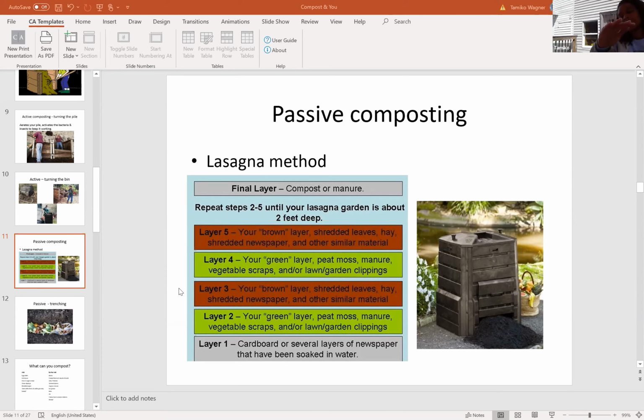And so you just keep stacking things using this lasagna method. And then you just let it sit. You cover that pile and leave it. And then you can go back to it maybe in a couple of months. I would say probably 6 months is good. If you're impatient, like I would be, at least 3. And then you can see how it's done.